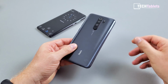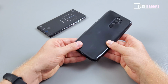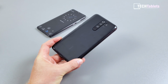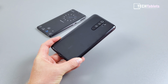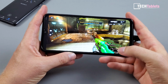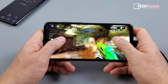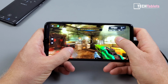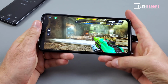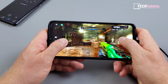So what I'm going to do now is put the case on it, so that'll make it get even hotter, build up heat there, and now plug in the charger too, and do an additional 20 minutes or so of gaming, and I'll check back and we'll see how hot it's going to get. So in order to get it really hot, I'm playing a game called Shadowgun. This is on the 60 frames per second setting, and I also have it set to the highest possible visuals. I think this game is more demanding than PUBG would be, and that is why I'm doing it.